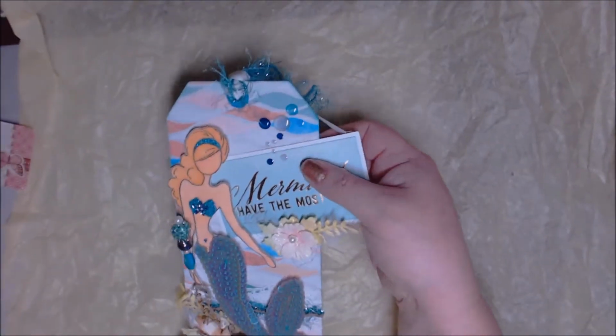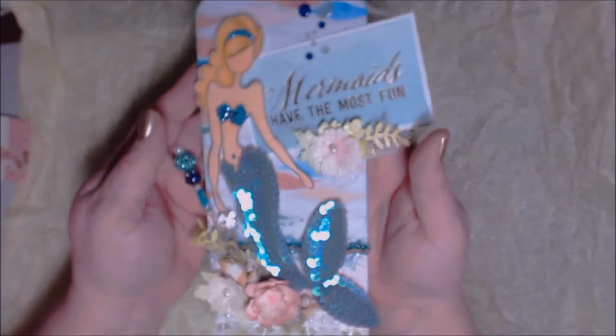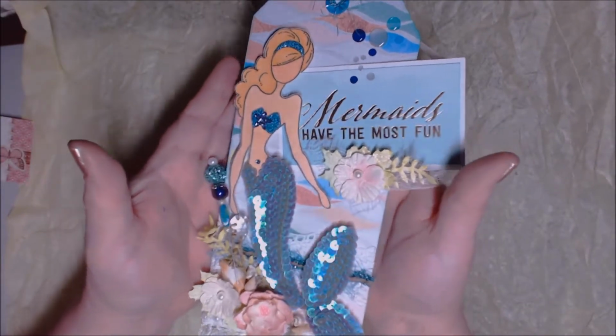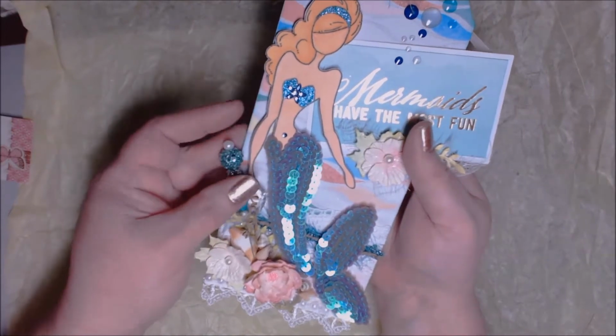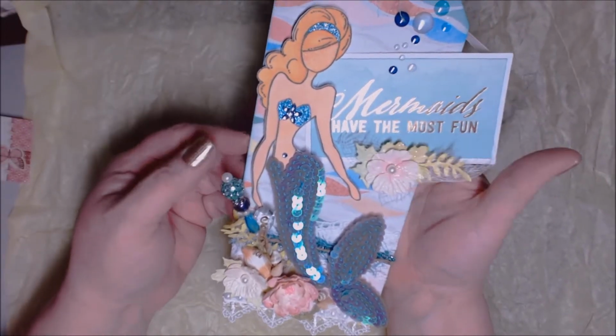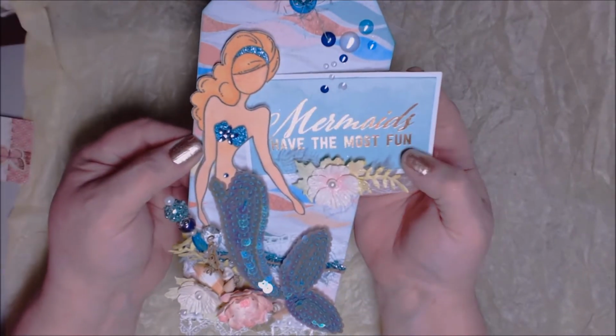It's beautiful. Oh, look at this. Okay, that's enough missing. Beautiful, beautiful. Look at those sequins just put on there, just gorgeous. Stick pin. Mermaids have the most fun.